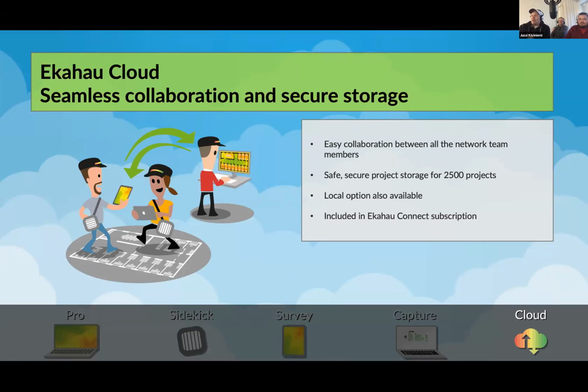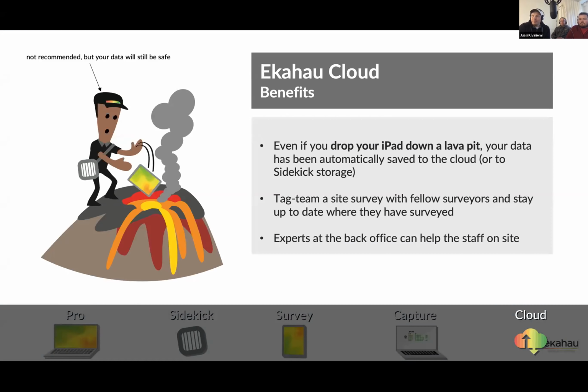Okay, so that kind of leads us nicely into the whole cloud experience. Of course it's collaboration, but it's also safe and secure storage for the files, and there's the full-on local option as well as discussed, because some people may choose not to use the cloud for regulatory reasons, privacy reasons, that kind of stuff. And the whole cloud system is included also in the Ekahau Connect subscription. So pretty simple stuff.